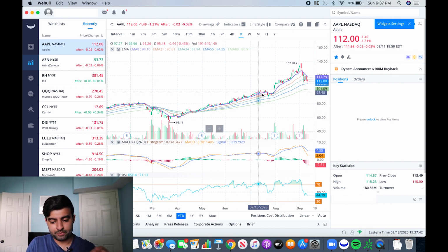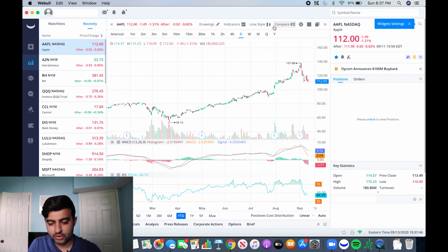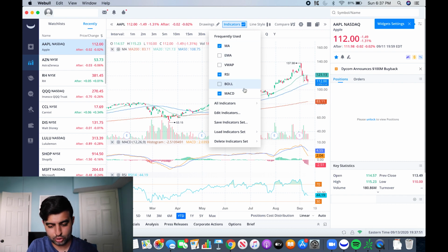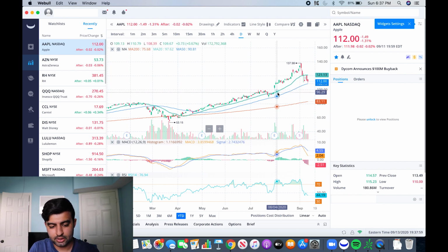Now, the other thing I want to talk about besides the EMAs is the moving average line. And if you don't care about the technical stuff, totally cool. I still want to share because that's what I base my decisions off of. So as you can see, the moving averages I have on the screen are 20, 50, and 200, which are typically the ones used by a lot of people in the industry.